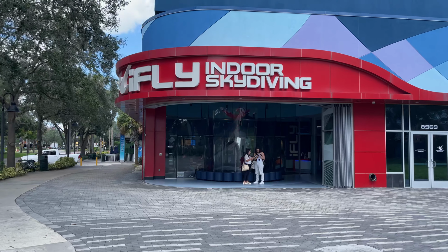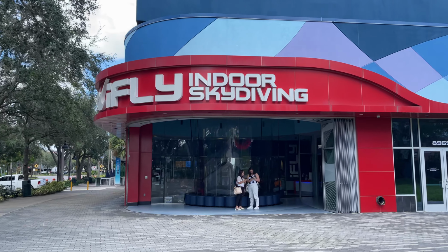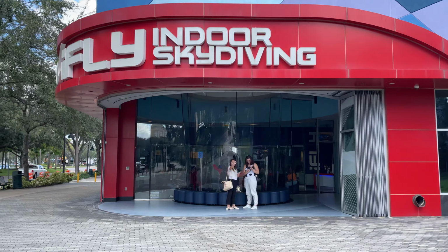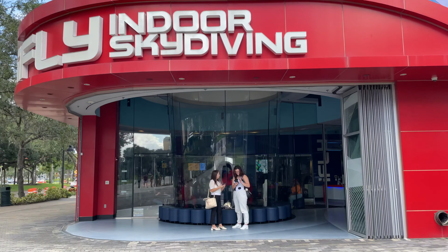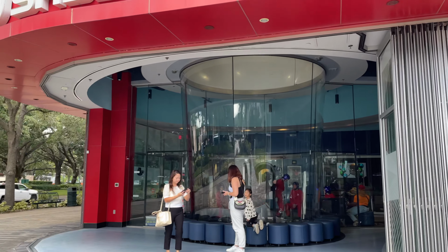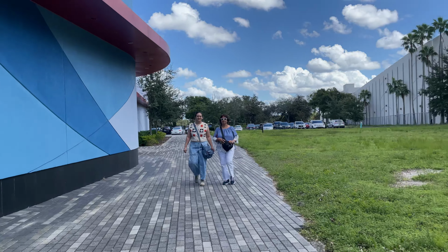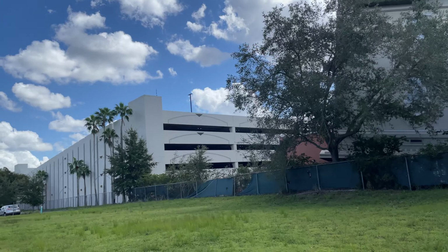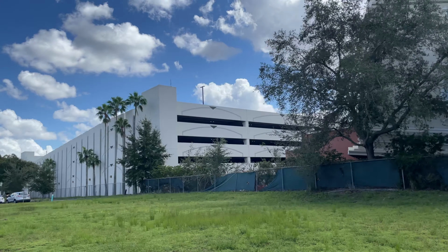So then they have this right next door, between WonderWorks and Miller's Ale House. They've got this diving thingy-majiggy. They had one of these at City Walk in Hollywood. That's a big parking structure too. I guess they expect a lot of people.